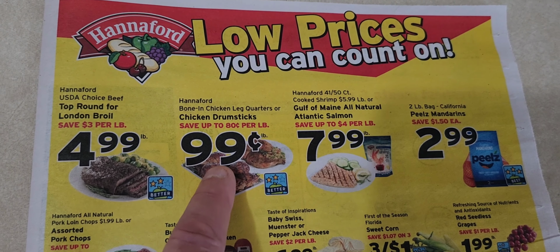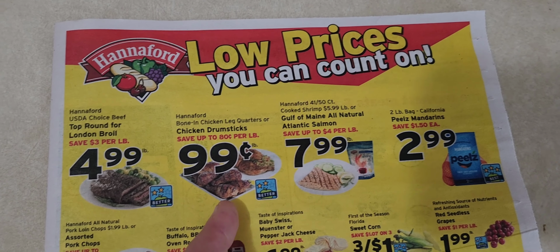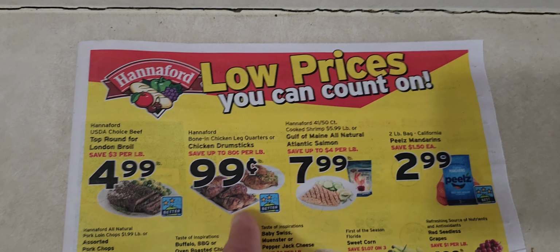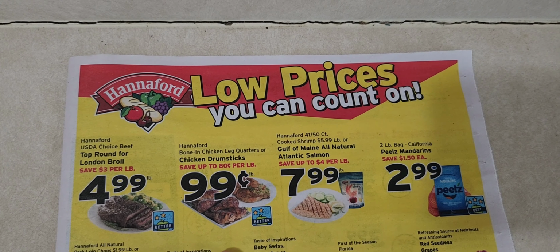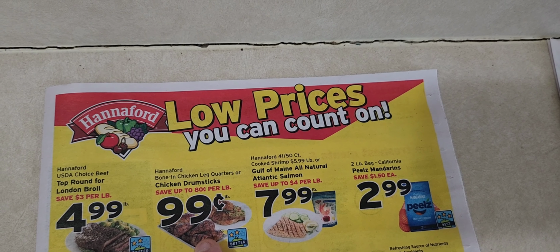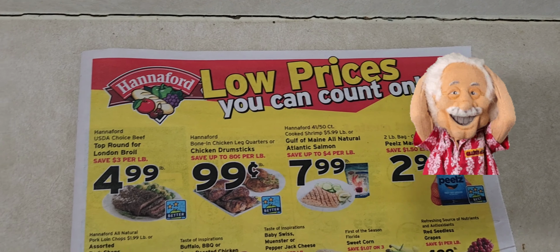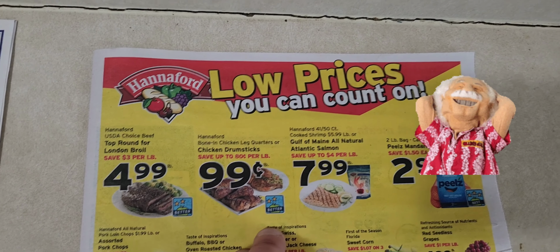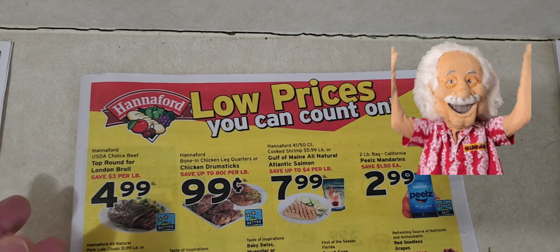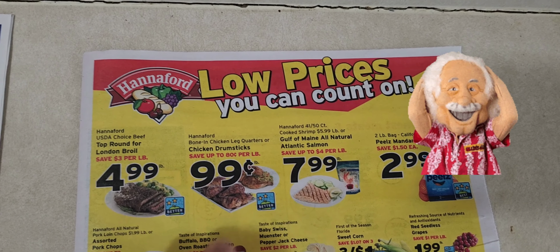And we got some chicken drums here at Hannaford's, 99 cents. But you can get a whole turkey for 99. You can get whole chickens for 99, and drums are 99, which make up for wings. Wings are like 3.49. I asked the guys why. Because the demand is higher with wings. Yet these are healthier and they're less money.